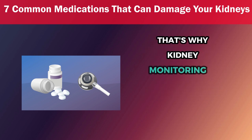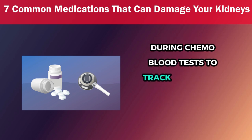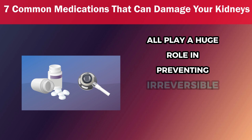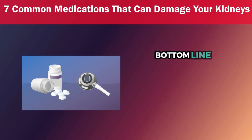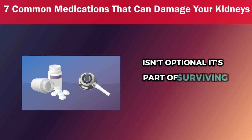That's why kidney monitoring is absolutely essential during chemo. Blood tests to track creatinine levels, hydration support, and adjusted dosing all play a huge role in preventing irreversible damage. Bottom line, chemotherapy saves lives, but protecting your kidneys during the process isn't optional. It's part of surviving well.